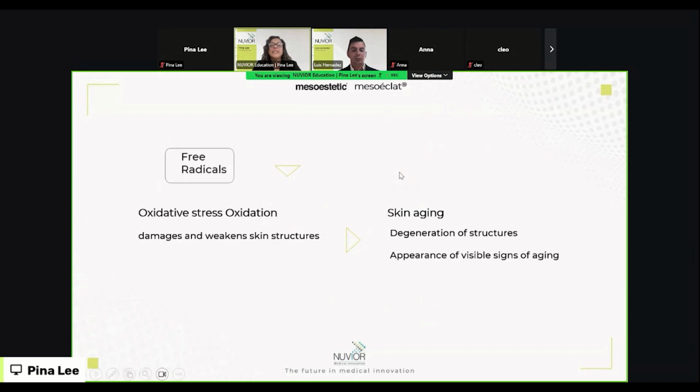And then we need to take into consideration how that aging process happens in the skin. So those are the factors. But what all these factors share is what they produce, and that's free radicals within the body and, of course, within our skin.